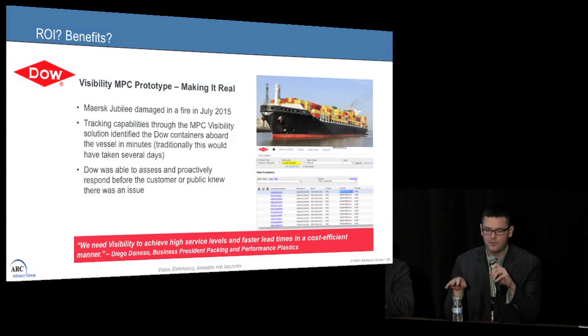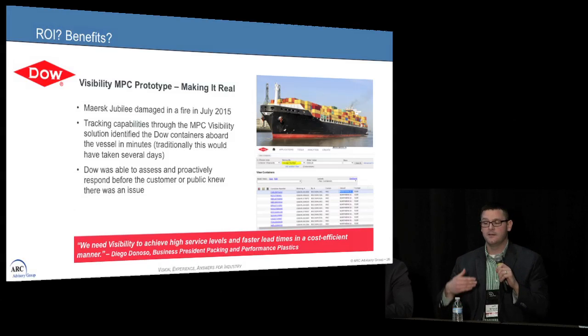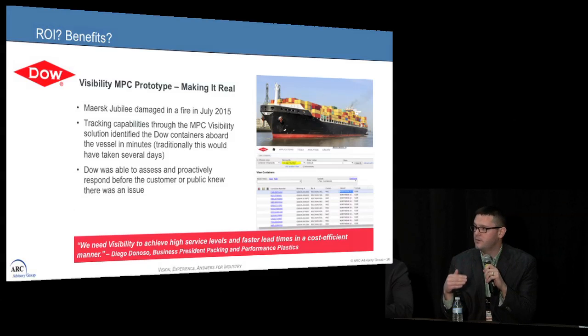This was 4 months or 3 months after we had implemented or started the implementation of the solution. So we had a handful of our dray partners as well as our carriers on board the platform at this point, and we received a call from the freight forwarder that the Maersk Jubilee had a fire and was essentially floating in the Atlantic Ocean, not moving. And so typically what would happen is we would go back in, we would work with our freight forwarder, with our dray carriers, also with the railroad, and then ultimately with the port and the ocean carrier.